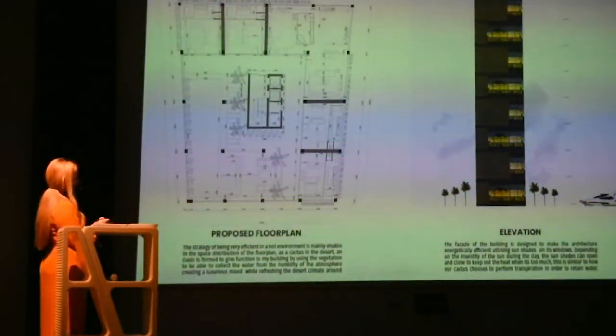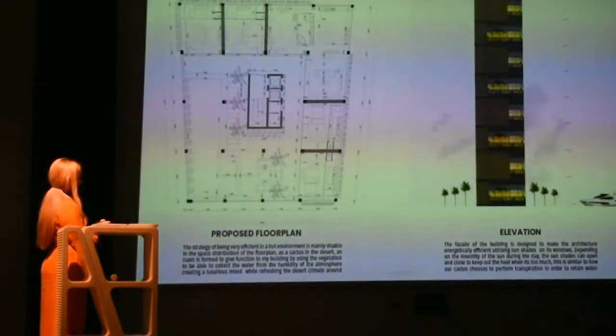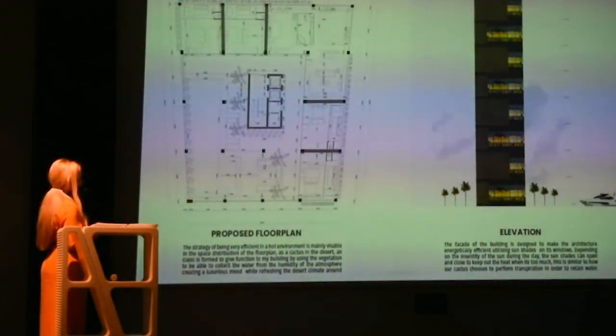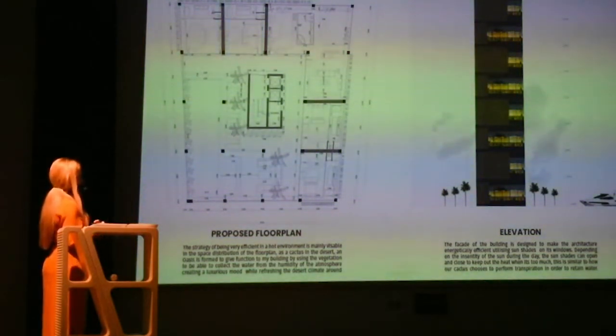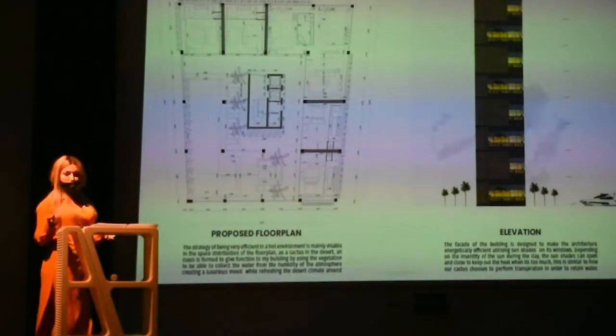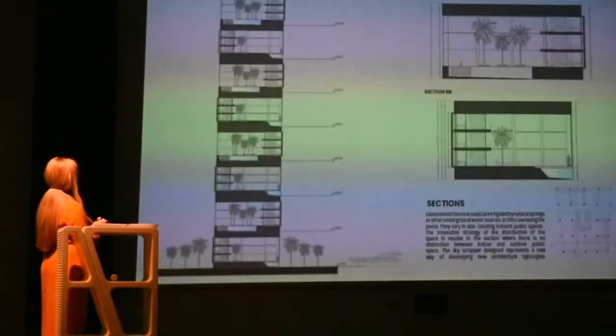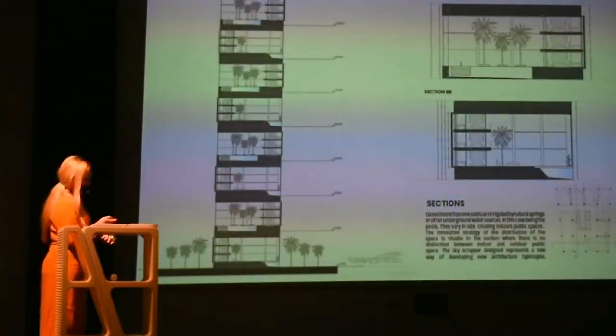And so you can have an idea of what my building would look like. I made a little elevation. The facade of the building is designed to make the architecture energetically efficient, utilizing sunshades, as I mentioned previously, these ones, which represent my cactus spines, on its windows. Depending on the intensity of the sun during the day, the sunshades can open and close to keep out the heat when it's too much. This is similar to how our cactus chooses to perform transpiration in order to retain water, as I mentioned previously.